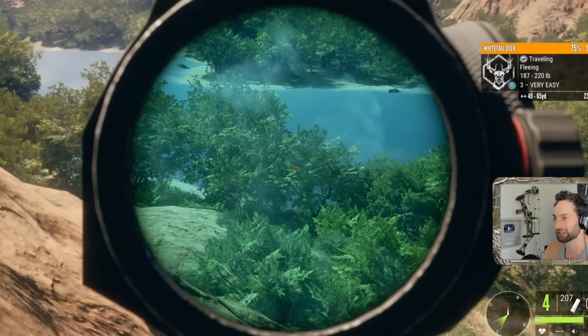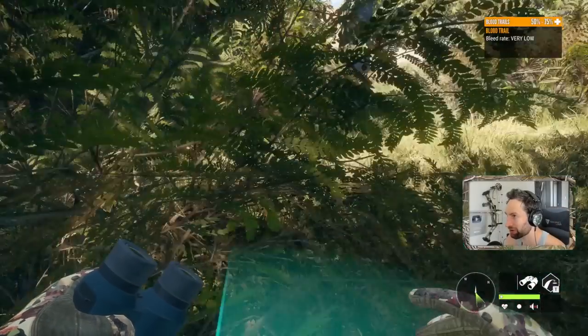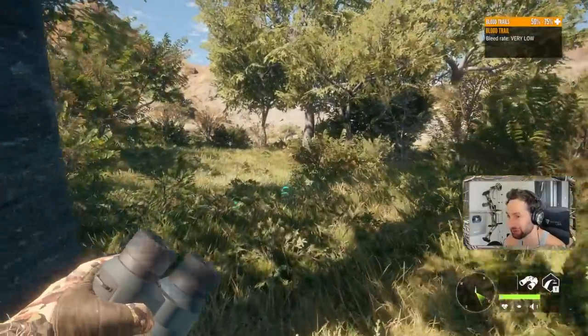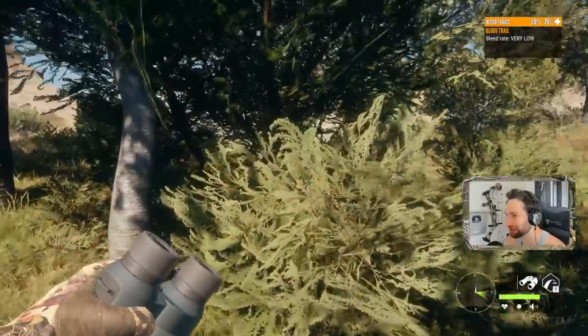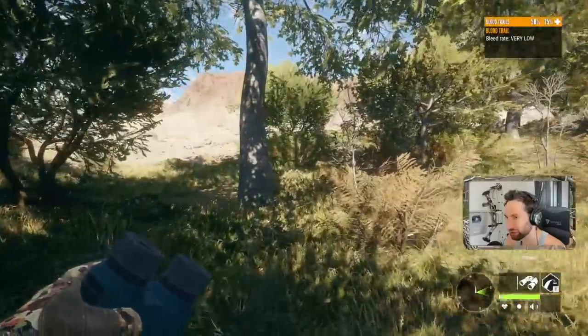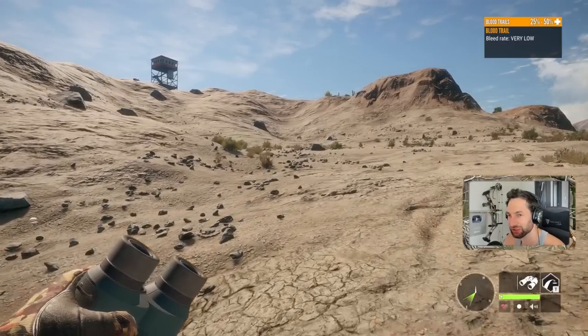All right, guys, the question is, did we get that second buck or not? We got blood right here and it's down to 50%. It is not looking bad. I'm thinking we may have gotten an intestine shot, which will for sure take down this buck. So yeah, buckshot, you can imagine they're going to go a long ways.